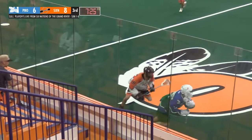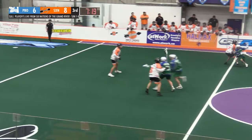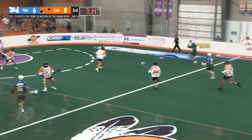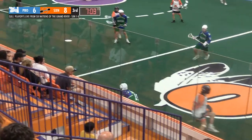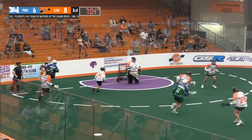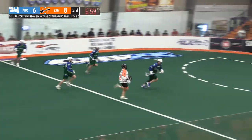This is Gillingham. Pressured now by Alfred, I believe. Excuse me, that was McKay Jimerson on the pressure. Jaden Jimerson, excuse me. As Rude hunts that top corner. Thompson says, I gave it to you once in the first quarter, not giving it to you again.